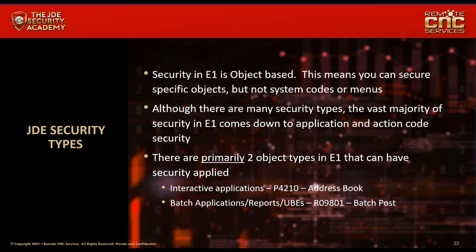Although there are many security types, most of your security is going to come down to application and action code security. With those two security types, there's primarily two objects that you're going to have security applied to. Obviously, it's the interactive application, so P4210 would be sales order entry, or something like a batch post report, R09801.